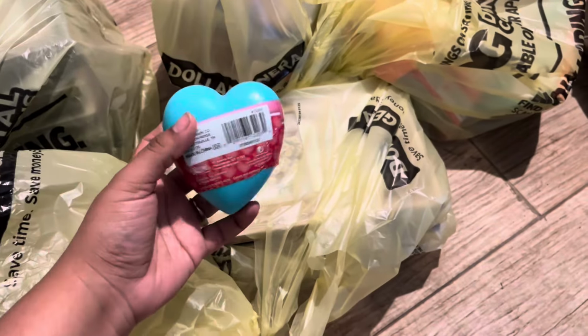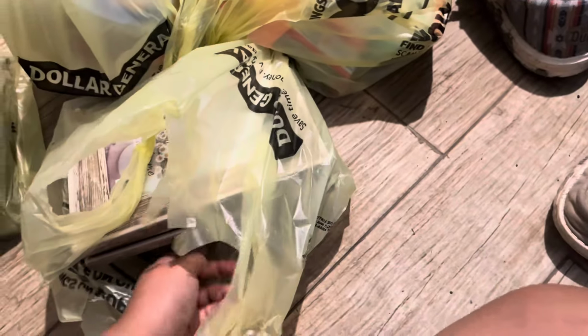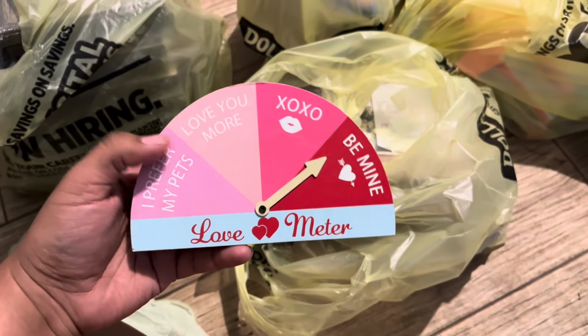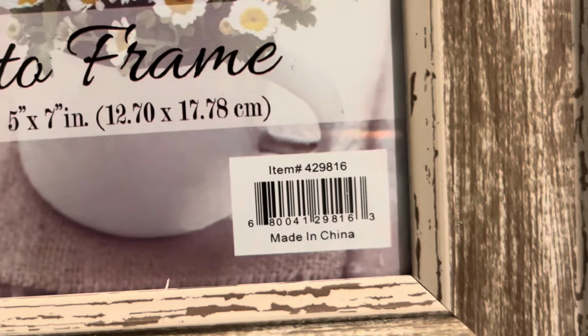At one store, I just found this, which is a Valentine's item. At another, I found this Valentine's love meter. I found 3 of these picture frames. Everything here is a penny. I'll let you know if it wasn't. I found 3 of these.